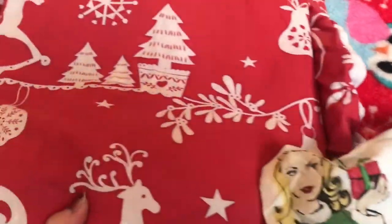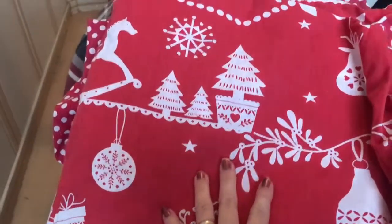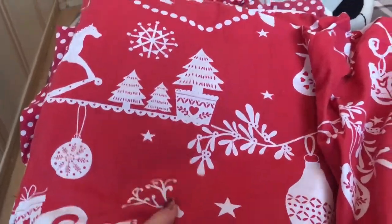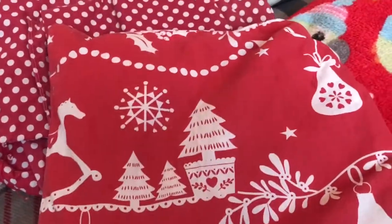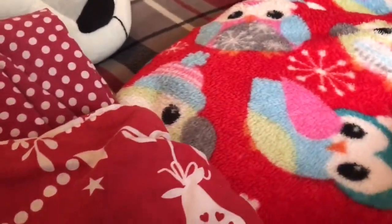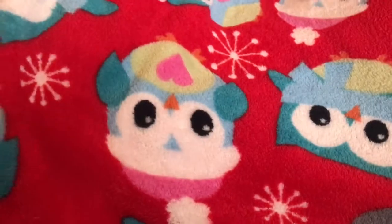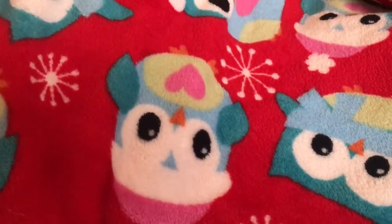But I think I'm going to go for the red. And how I store most of my bedding sets is I put the quilt and the other pillowcase actually in a pillowcase, so it keeps the bedding all together, and I just fold it over like that. I do have my good old Christmas blanket with owls on. I've had this a fair few years. I think this one, if I remember right, came from Primark a few years ago.